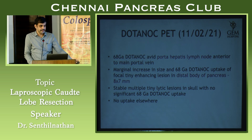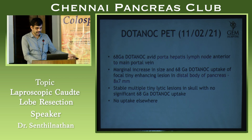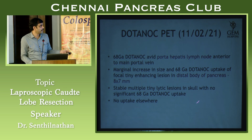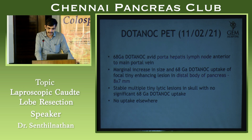Subsequently, on the follow-up Dotanoc PET, you can see these findings: a marginal increase in size of the enhancing lesion in the distal body of pancreas. There are stable tiny lesions in the skull, probably insignificant. The significant things are the portohepatis nodes, and in the distal body there is a sub-centimeter lesion.